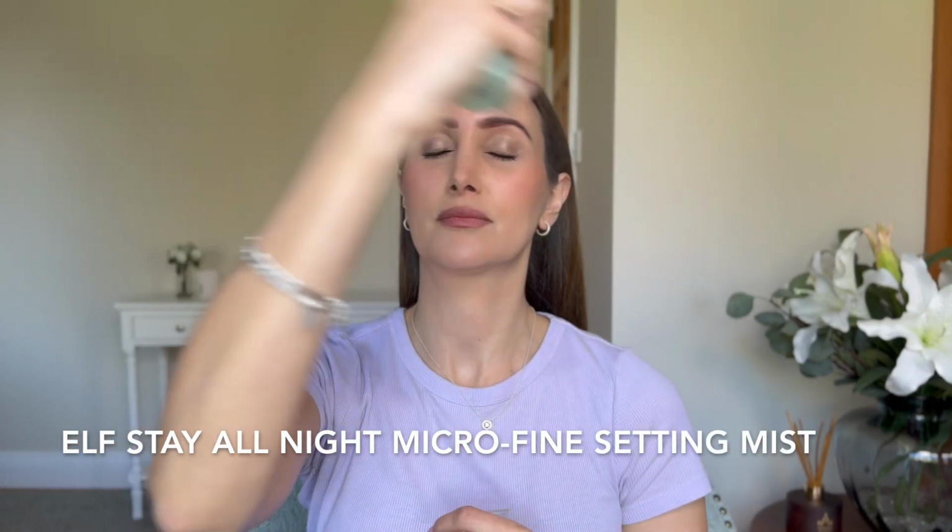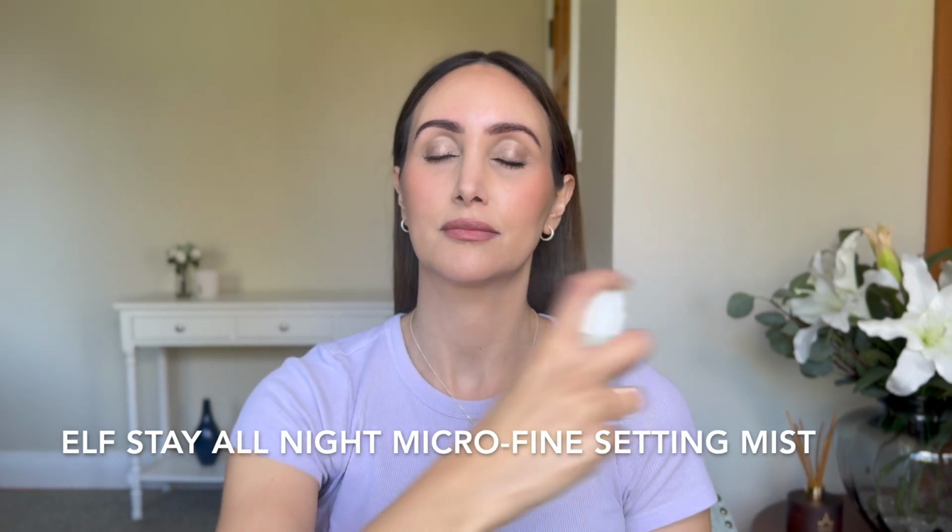The very last thing I would do before I go out is setting spray. People either love or hate setting spray, rate it or don't rate it. I definitely rate it for two reasons. Number one, I feel like it really does make my makeup last. And secondly, sometimes if your makeup's looking a little bit heavy, maybe a little bit powdery, popping some setting spray on can definitely help to soften that up. Make sure your mascara is dry before you do this bit. This is called the Stay All Night Microfine Setting Mist by e.l.f.